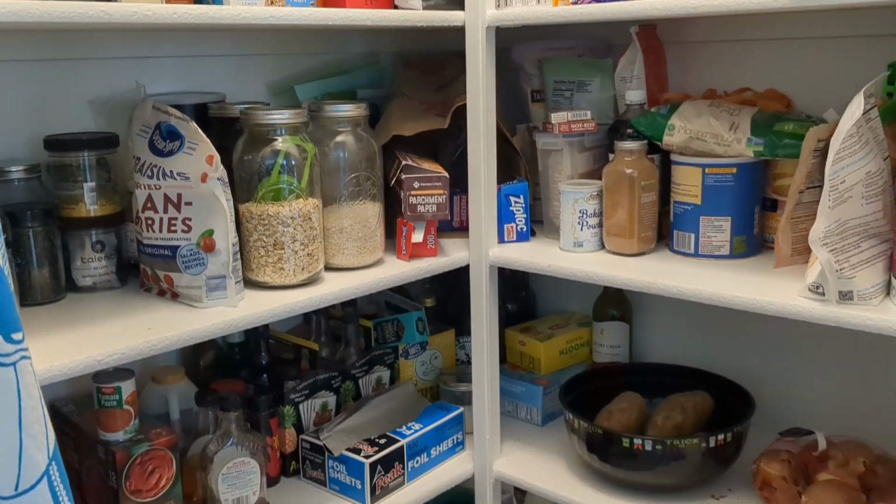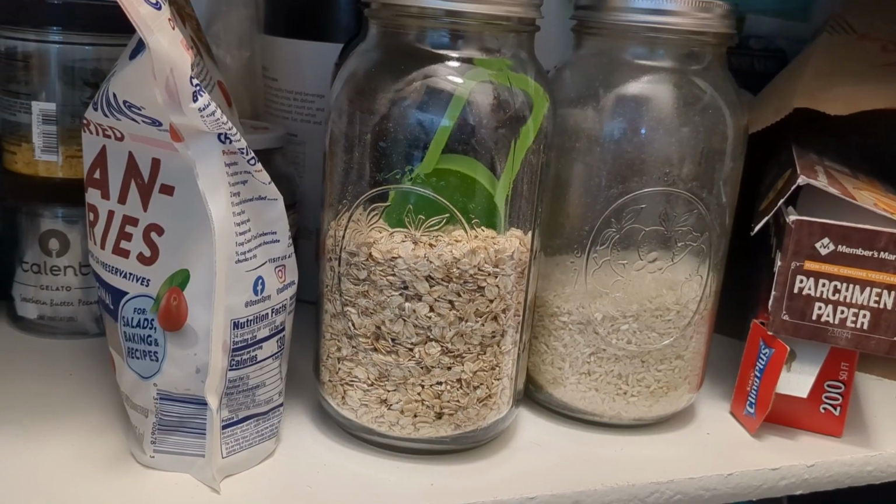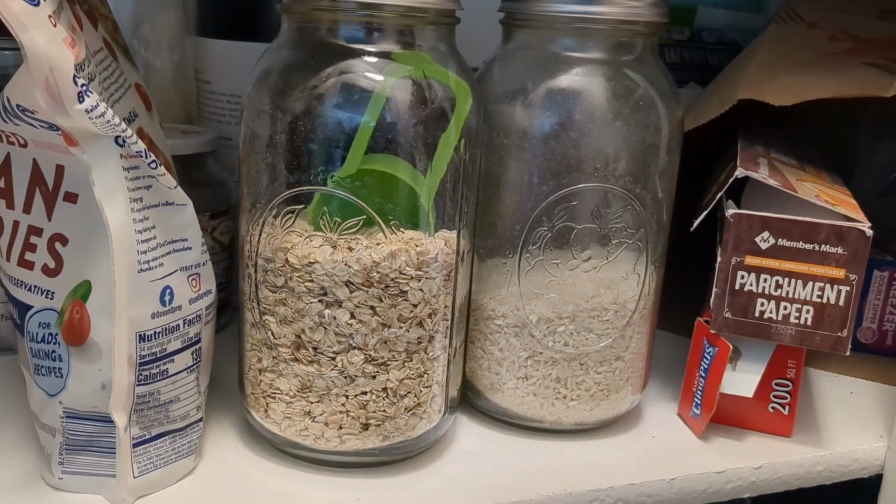As far as my pantry, it looks so much better. I can actually find things in it now. And I've almost used up all of the grains that I had. I think I might have like a pound of rice left, maybe a pound and a half of oatmeal left. So yeah, I think I cycled through the stock that I had pretty well during this pantry challenge.